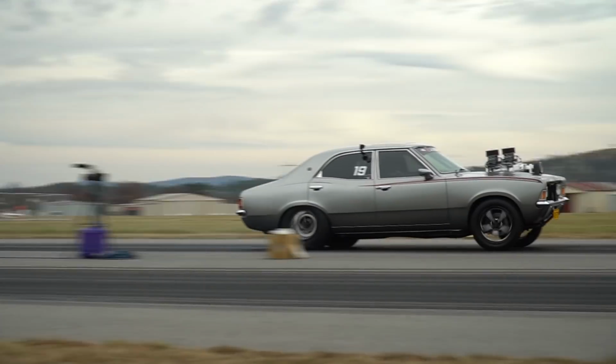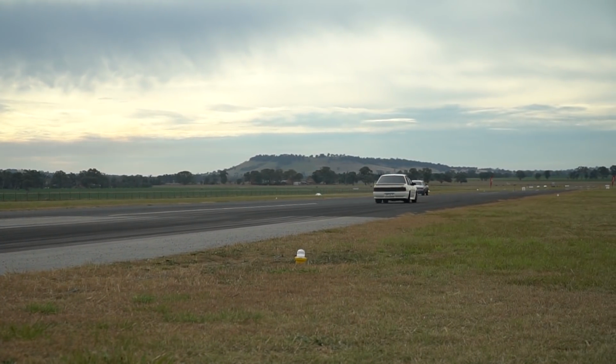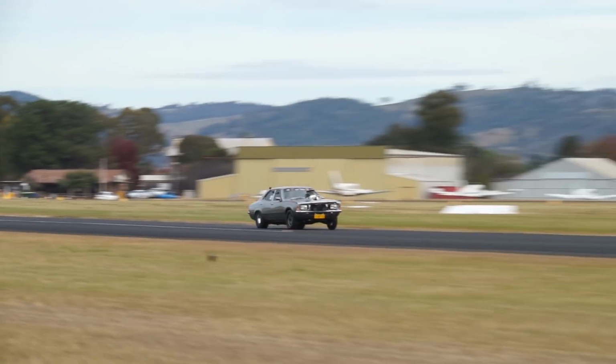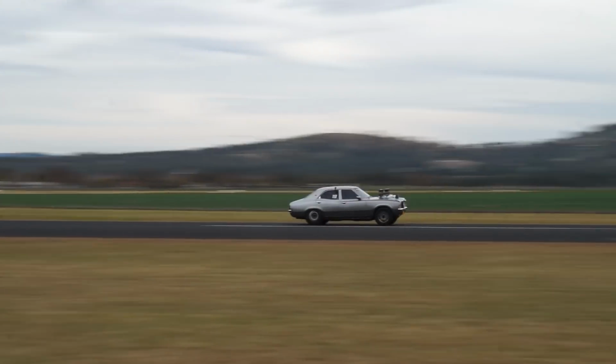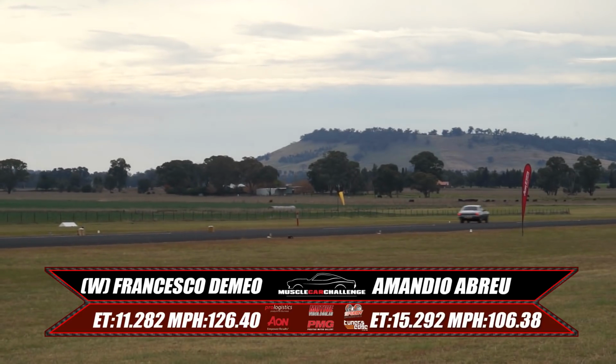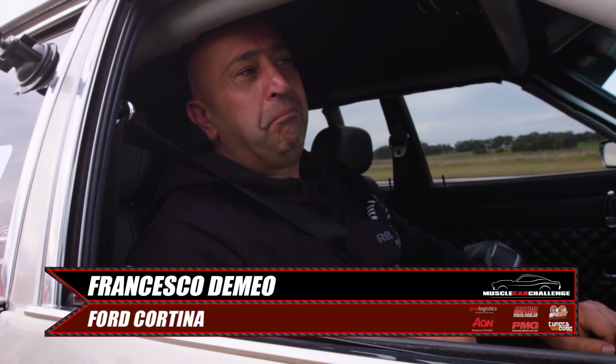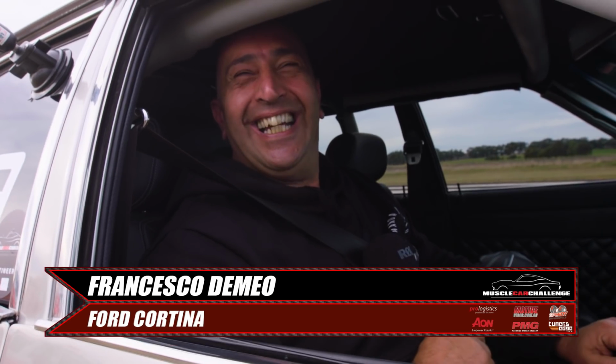Cortina gets the whole shot. Better launch, better grip, and looks like plenty of power up top to stay there. He will fly through for an easy win in the top end. Blow out the hood of that Cortina. What can he run? 11.28, 126. Pretty slippery on the takeoff, but I don't know, I got the win, so I'm happy.